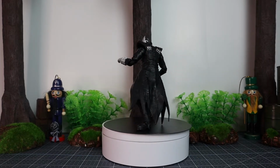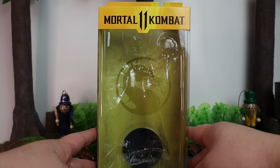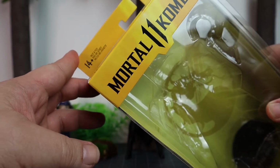Now with that said, let's get into this review. A quick look at the box first. Right on top, we have Mortal Kombat 11. On the bottom, the Batman Who Laughs. Right on top, we have 14 plus, says not a toy.